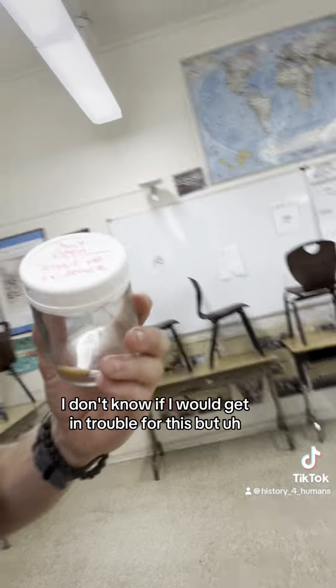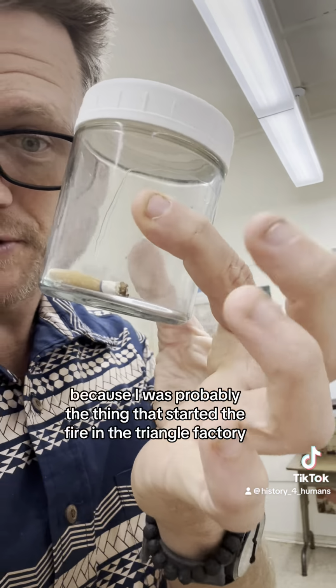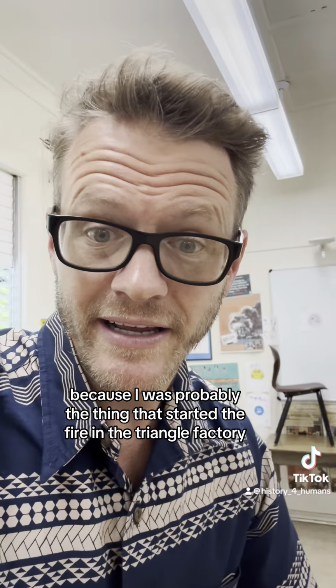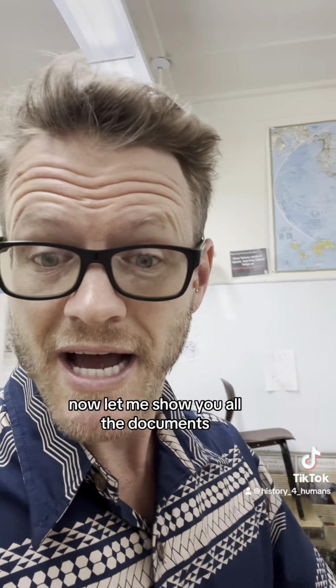I had one exhibit. I don't know if I would get in trouble for this, but it was labeled "don't open, sensitive evidence." And it was a cigarette butt, because that was probably the thing that started the fire in the Triangle Shirtwaist Factory. And yeah, now let me show you all the documents.